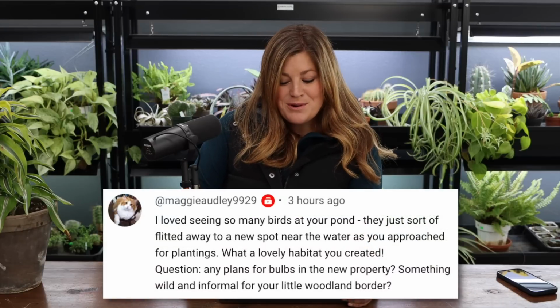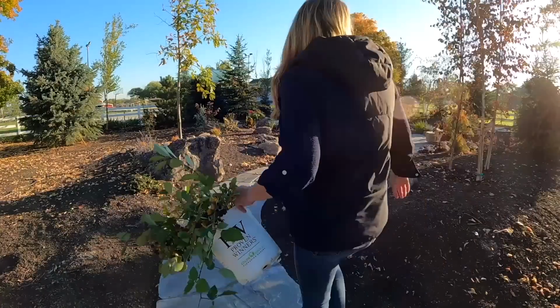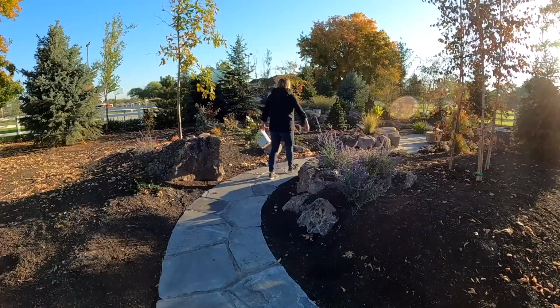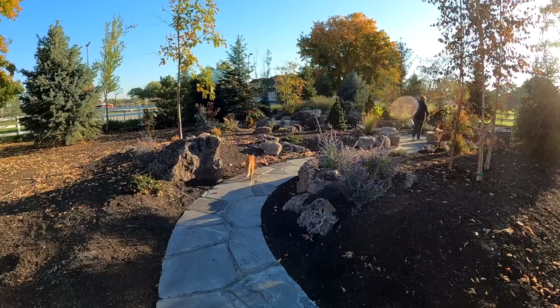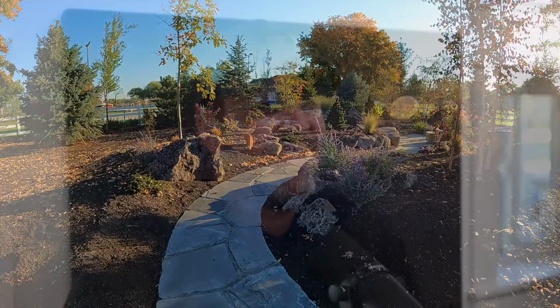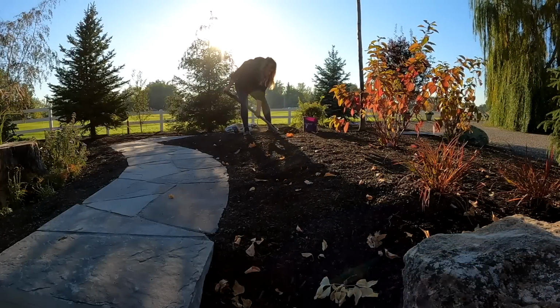Maggie said, I loved seeing so many birds at your pond. They just sort of flitted away to a new spot near the water as you approached for plantings. What a lovely habitat you created. Not just me, a whole team. Yeah. A whole team of incredibly talented artists building that pond area. I mean, me just adding the little plants here and there afterward is a whole different thing. It's like you did the easy part? Yeah, it was such a pleasure to walk in. And in this particular video, I was actually reviewing it, which I haven't been doing for our videos. You've been doing most of it. I told Aaron, I looked up from the computer last night, and I was like, dang, the morning light coming through that air, it's just magic in the morning. And so pretty. And we have noticed a lot of wildlife around the pond.